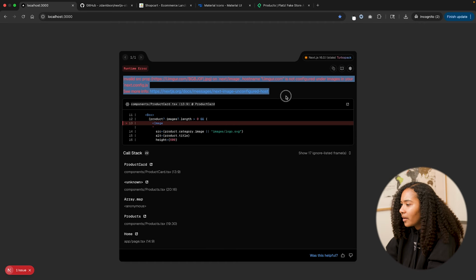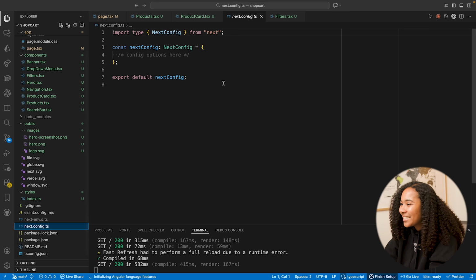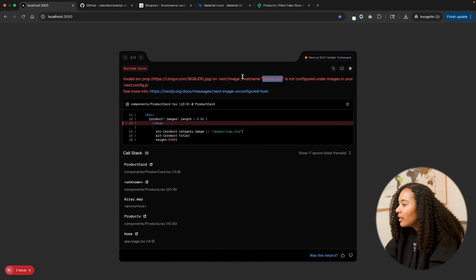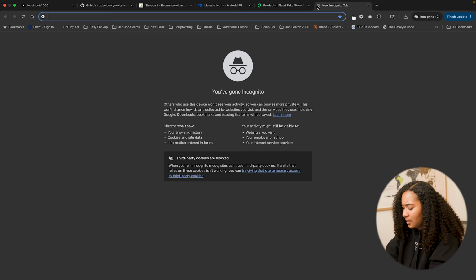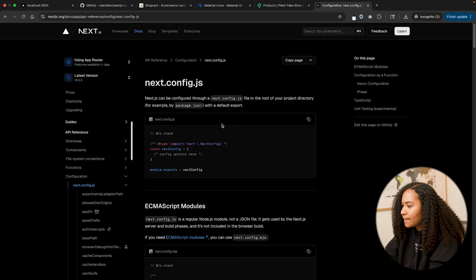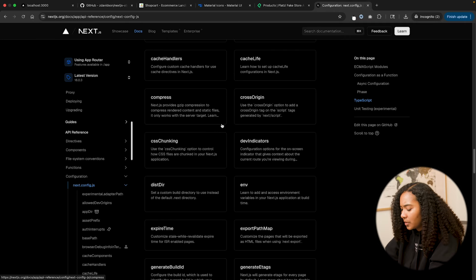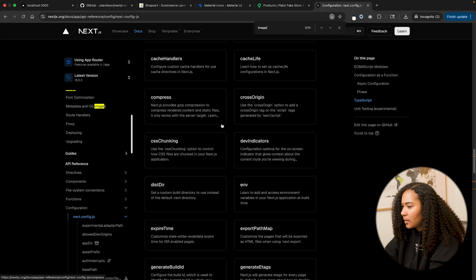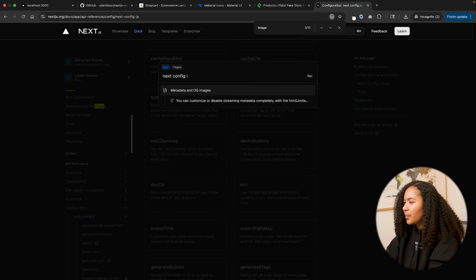All right, we are getting this error. Invalid source prop on next image is not configured under images in your next.config.js. Oh, I see. Sometimes reading is fundamental. So it's saying that my next config should have this host name. Okay, so what do I want to do here? Next config. How does it want us to structure it? It was host name, right?